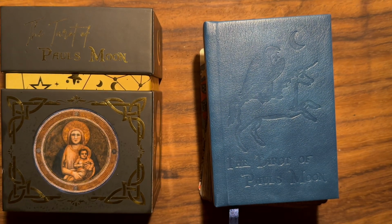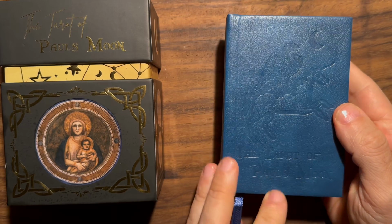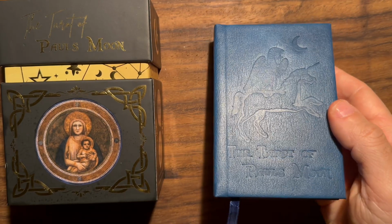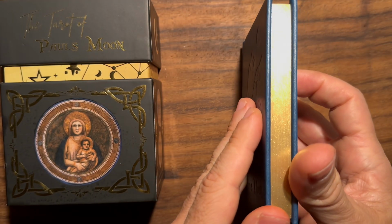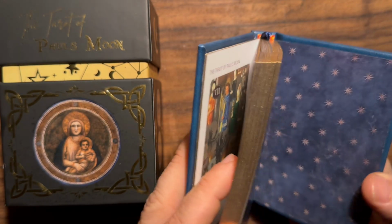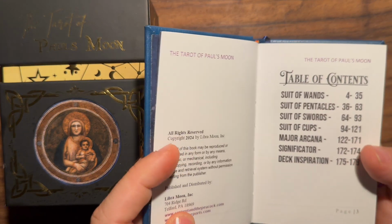More beautiful things. Look at this booklet, you guys. It's even leather outside. It's a beautiful blue. Here it reads the Tarot of Paul's Moon. I don't know if you can read it or not, but it is leather, and then on top of it gilded. And it just goes right into the major and minor arcana. It's not super informative, but I have to say, it is just beautiful.